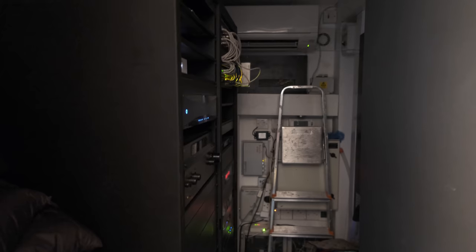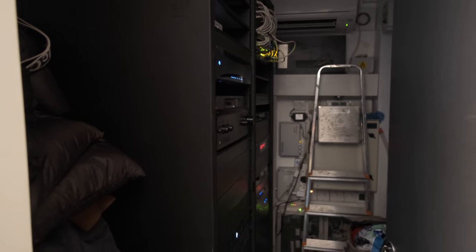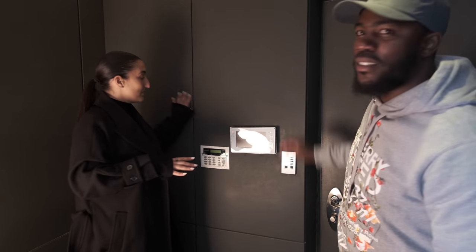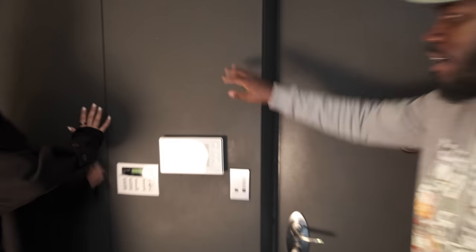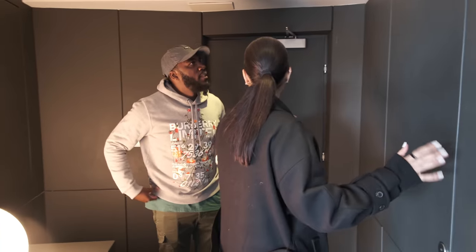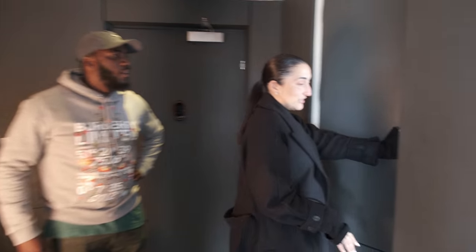This is what we call the brains. This is the stuff that you see in the Matrix or NASA. So this is the sound system, the internet. Wow. And also what they've done is this is all leather clad. It's leather. Come feel it. Feel the leather, bro. The walls are leather, you know. And everything's, can you see, it's what we call flush. So the term is, everything's hidden.